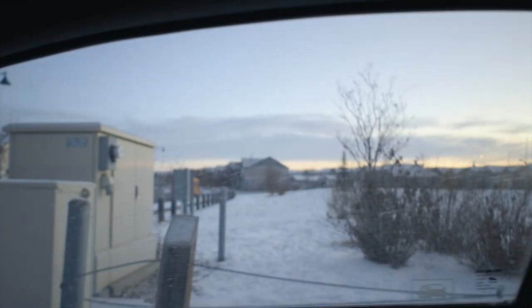Alright guys, good morning. We are on our way to go photograph probably one of my favorite cars of all time. As you might be able to see outside, it's not super nice out, and this is a super, super nice car. So we have very limited places that we can shoot it.